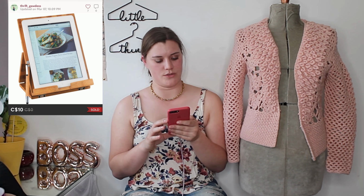Next, this I got at the bins. It's a little bamboo iPad stand. It sold for $10. My earnings were $5.53. And let's see, my last sale on the 7th was an L.L.Bean fleece jacket. It sold for $37, making my earnings $28.64.